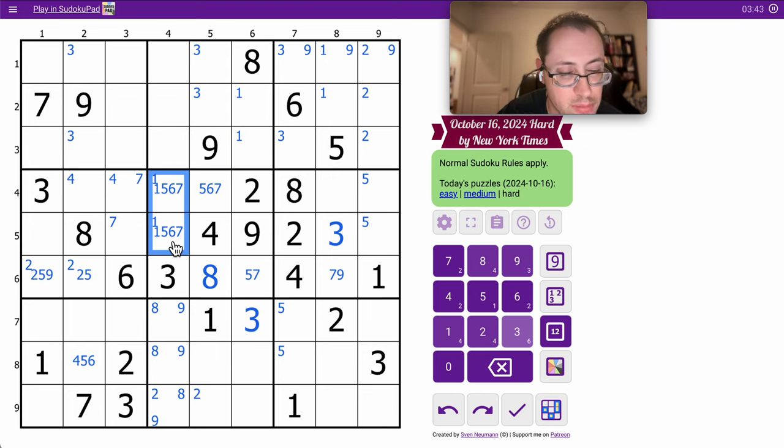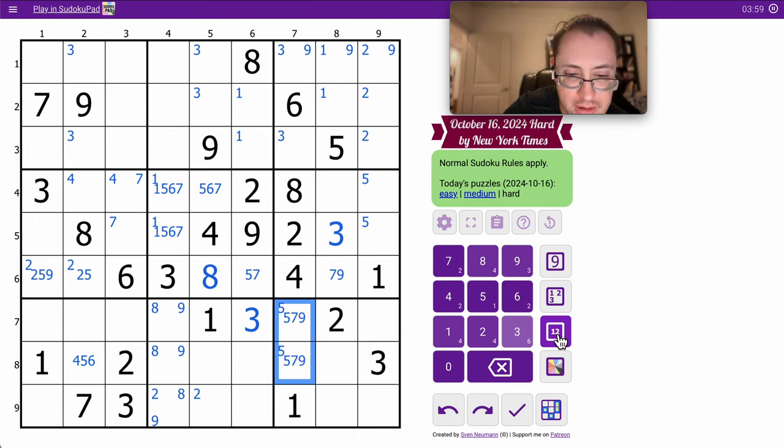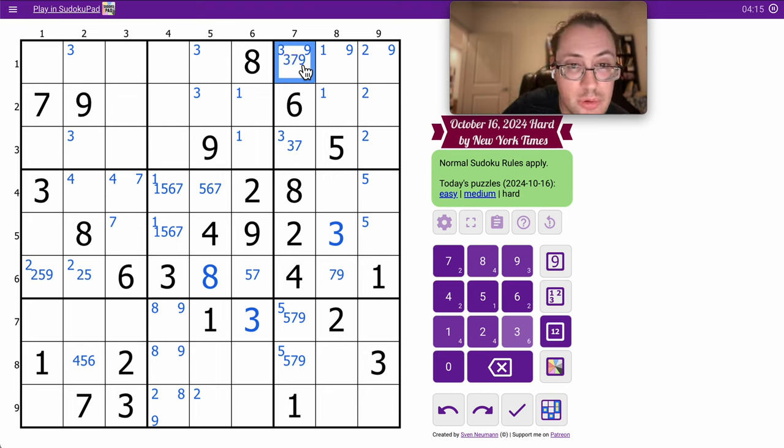In region 5, I can place a 1 in 2 spots in the same column. That places a 1 in column 6, region 2. 1, 2, 4, 6, 8. So I'm left with nothing but odd digits. So those two are 5, 7, 9. They see 1 and 3. Remaining empty cells in column 7 can only be odd digits. This sees 1, 9, and 5. And this sees 1 and 5. So it ends up as 3, 7, 9.